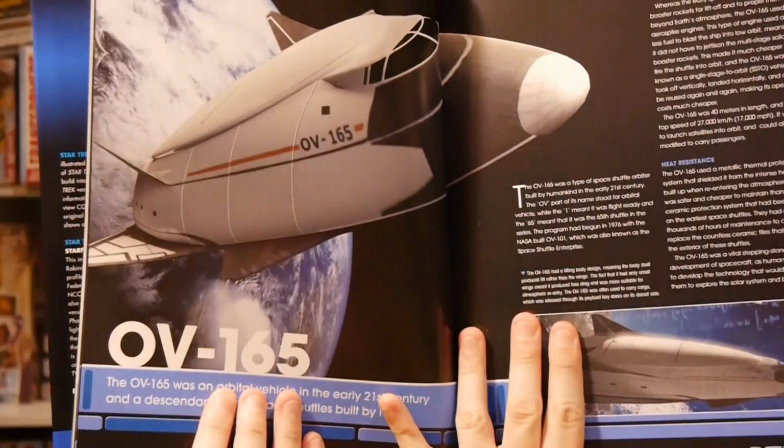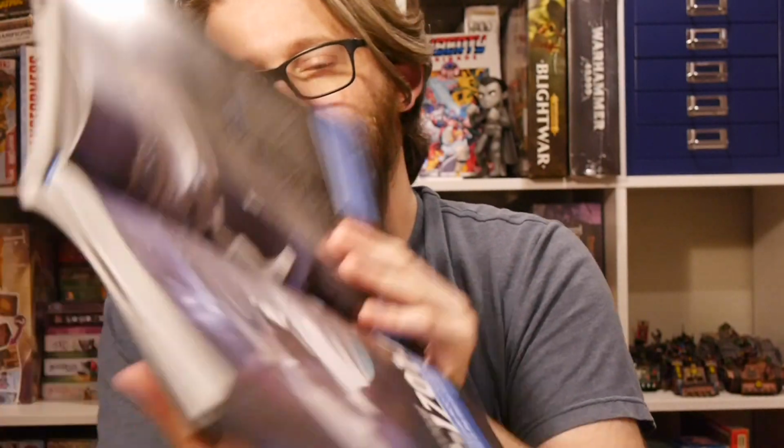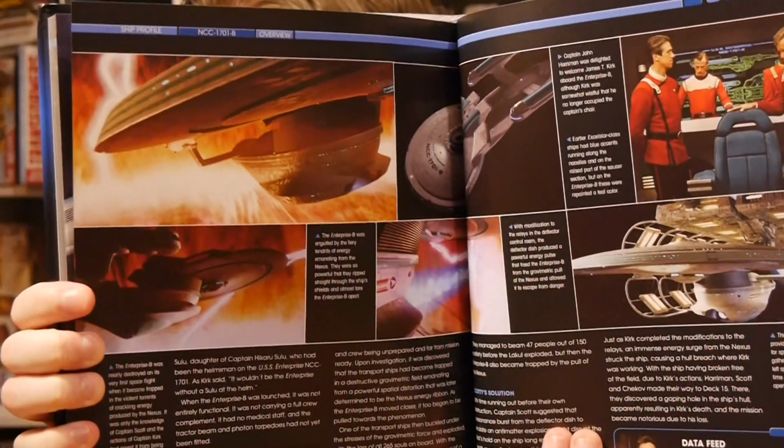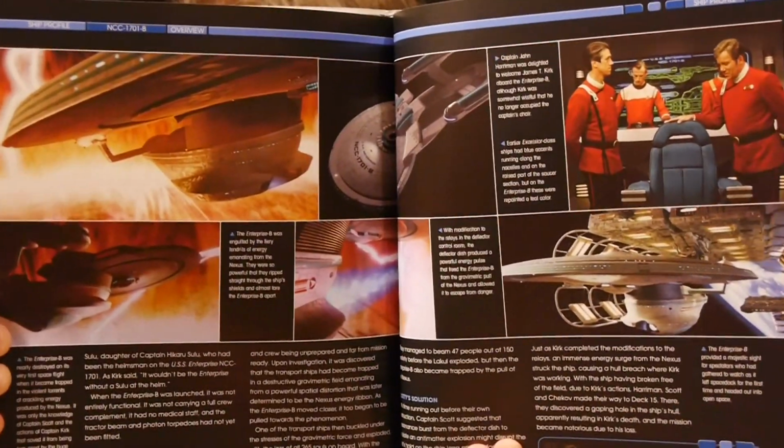And it goes into the history of the OV-165, which was kind of the precursor of the shuttle, and it takes you further all the way up to the NCC-1701-B. I'm pretty sure that's the last one. Which, in Generations, you'll know when a certain little someone screwed everything up and things weren't showing up until Tuesday or whatever it was.